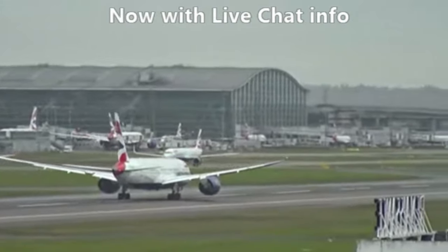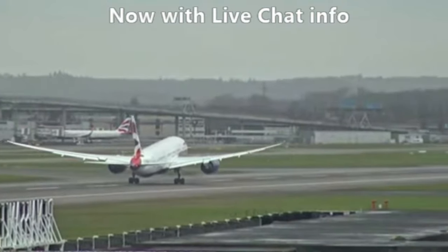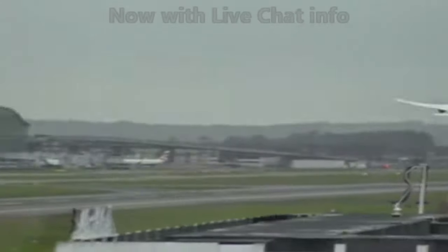There's the neon sign. Normally when we pass the neon sign, the co-pilot says to the pilot, let's rotate, which is what he said there, and up we go before the R. And look at those wings bend. Never get bored of bendy wings, do you? Well, I don't.